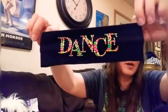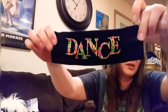Okay. Oh, then I got my stepdaughter this. I forgot, because she's in dance. So I got her this cute little headband that she could wear. So I've got to throw that in the washing machine. That over there. Okay, then the last things I got are this awesome rainbow set.